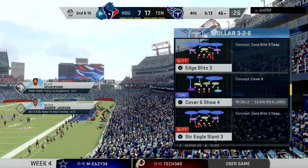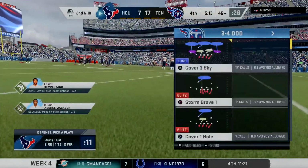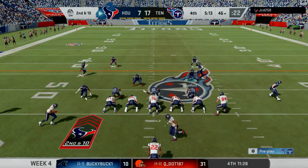They've been very cohesive, knowing each other's moves all game long, and they've been on the spot just about every time. And they've held them in check on the scoreboard. An incomplete pass on 1st down. That leads to a 2nd and 10.